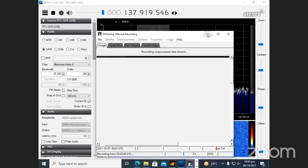And the software starts decoding this data. After the decoding of this data, we can see the image, and 2% of the image is now decoded by this software.